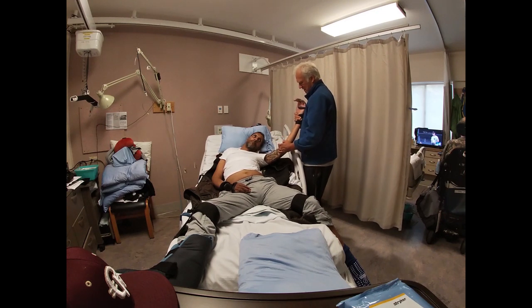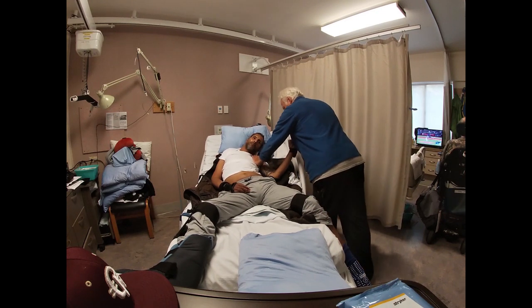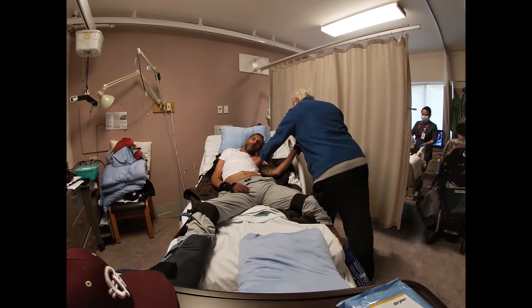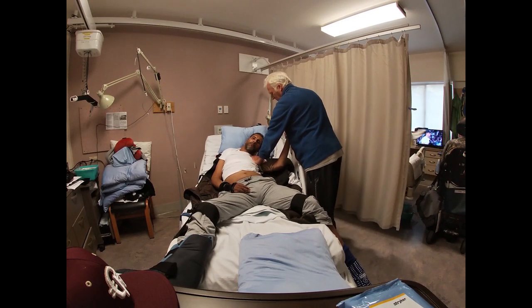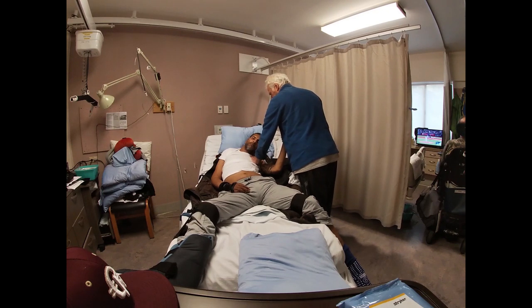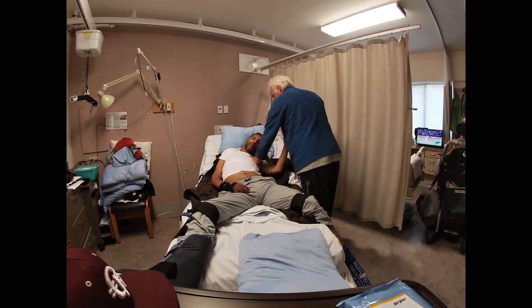Good. Okay, let's do this one first. Applying a little bit of pressure just here on the pectoral muscle, just to fatigue the muscle, just in case.